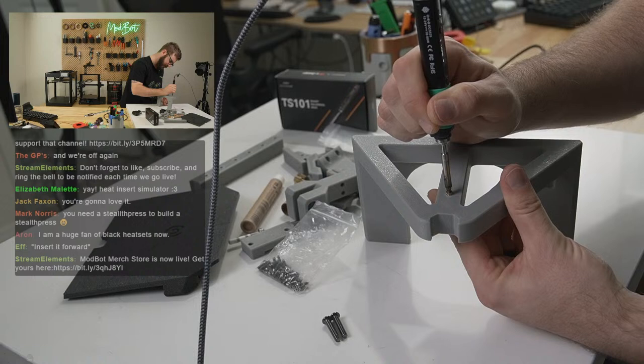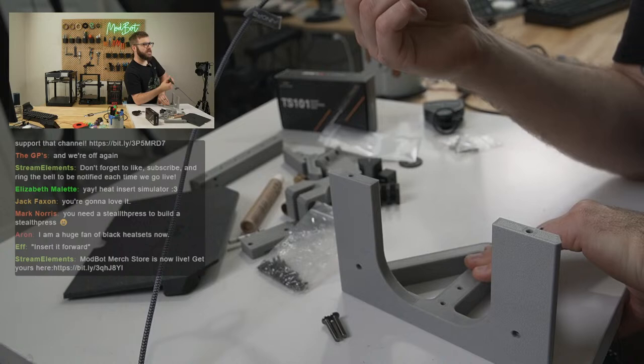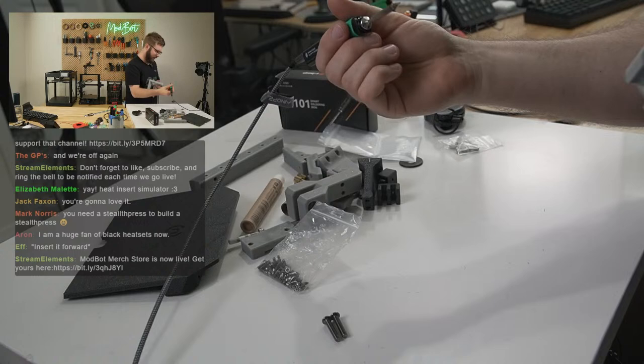Wow, this takes longer. I'm actually going to press it down. That takes longer than I'm used to. Again, this is the PET glass fiber stuff from Fadus. Ooh, it went in there clean though. It looks really good.